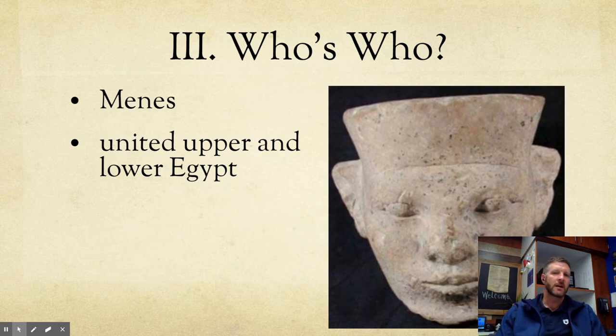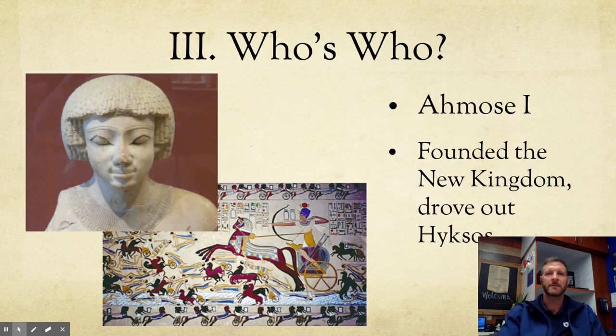And so thirdly, let's take a quick, really broad view of overall Egyptian history. A who's who, and a couple names and characters to be aware of. The first one I've already mentioned, Pharaoh Menes. You can think of him as the first united Egyptian pharaoh. He's the one who united Upper and Lower Egypt in what we'll come to know as the first dynasty.